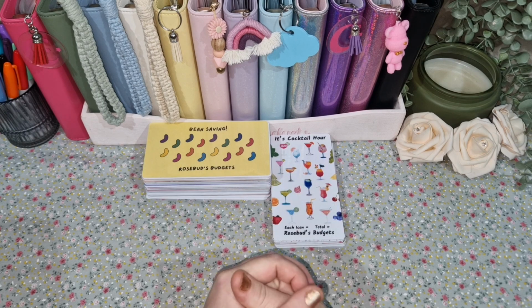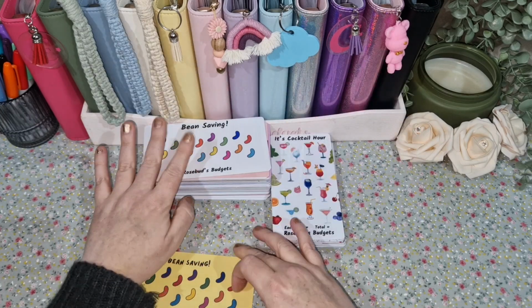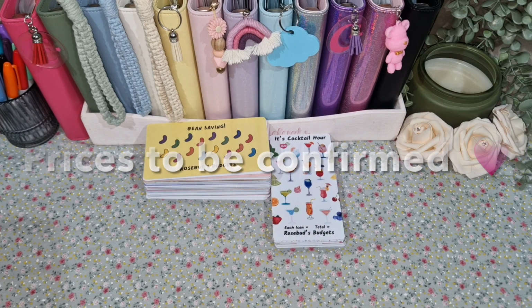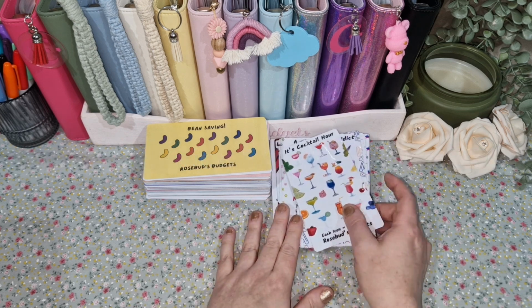Put in the comments how much you think you would be willing to pay for the double-sided one and then the single ones as well. That would be good. I'm going to sit and work things out. But yeah, I've really enjoyed showing these off. It's put me a bit out of my comfort zone because they're my own drawings. They're not like these ones where they're just images that I've found.